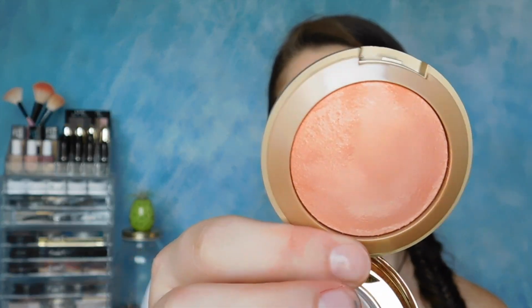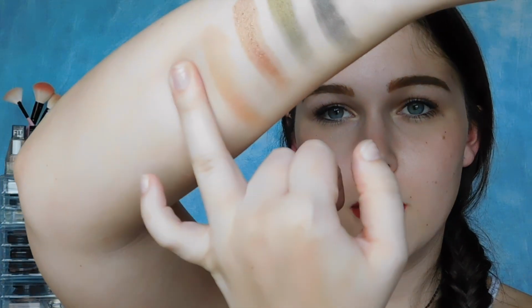It is very pigmented, yet it's very soft. It's a nice peachy toned blush that is not matte. It kind of has just a little bit of, not shimmer, but it gives off a satin finish, kind of similar to the bronzer that I just talked about. Anyway, I'm going to go ahead and swatch that for you guys. If you want to be glowy, buy this blush because it's amazing.